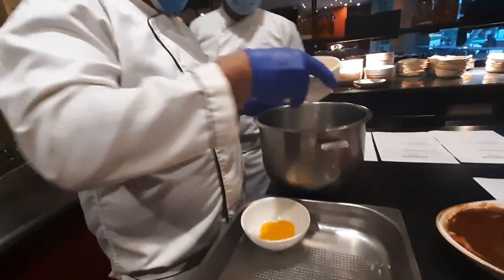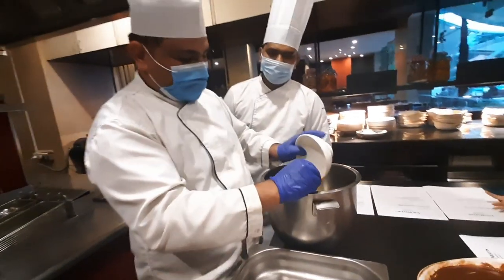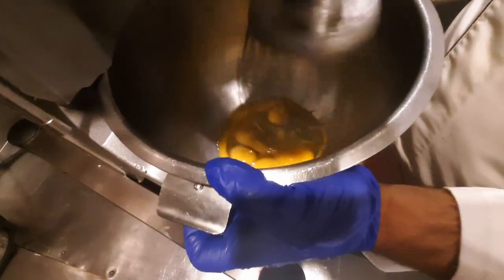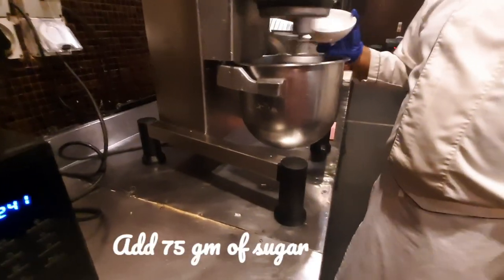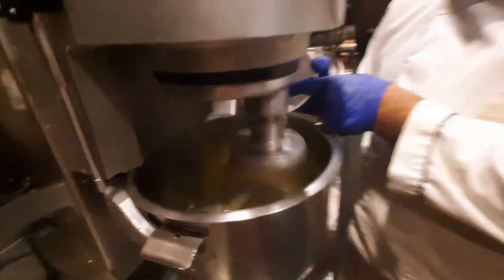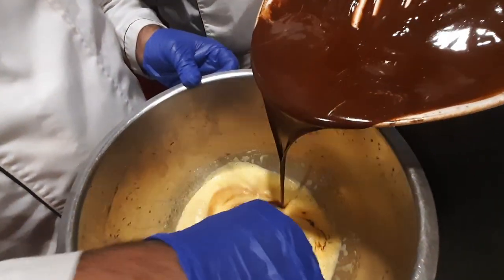Chef is now beating the eggs. How many eggs, chef? Four whole eggs. Okay. So four whole eggs and four egg yolks. Adding 75 grams of sugar into the beaten eggs. A very foamy and creamy texture, no? So you're folding in the chocolate, in the egg and sugar syrup.